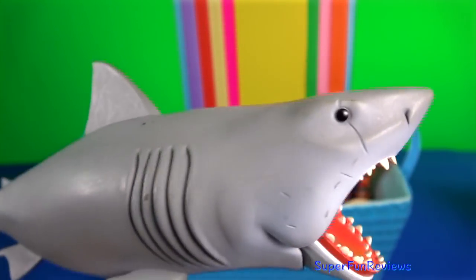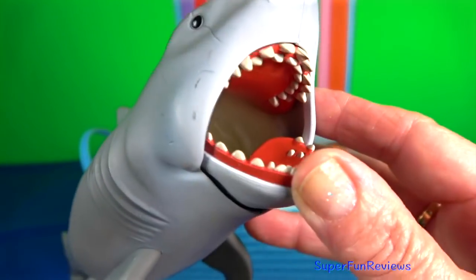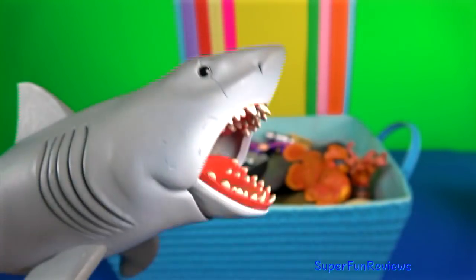Jaws, the great white shark by Funko. In the movie, the great white shark was depicted as a ferocious man-eater.